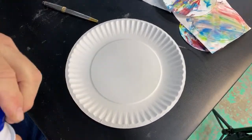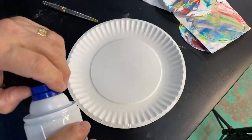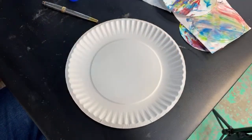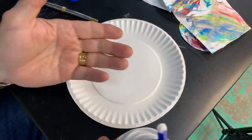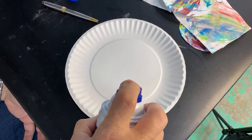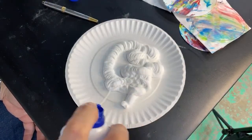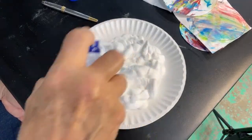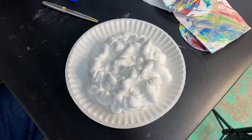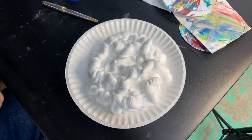This is the fun part: shake up the shaving cream. Remember, this morning I shaved, I put water on my face, got my beard nice and wet so I could shave, then I put shaving cream to hold the water in, and then I would shave. It's under pressure, so it foams up. You don't need a lot of it. Okay. That looks kind of cool, just like that.